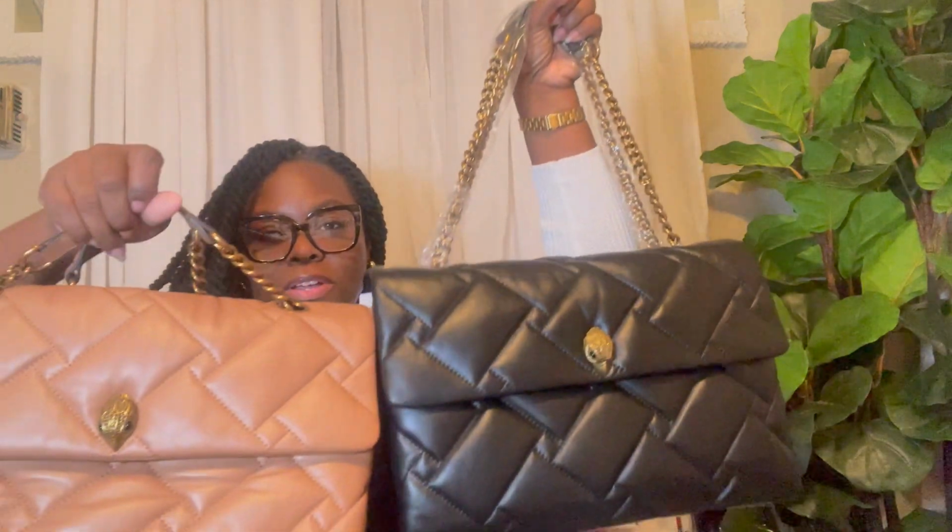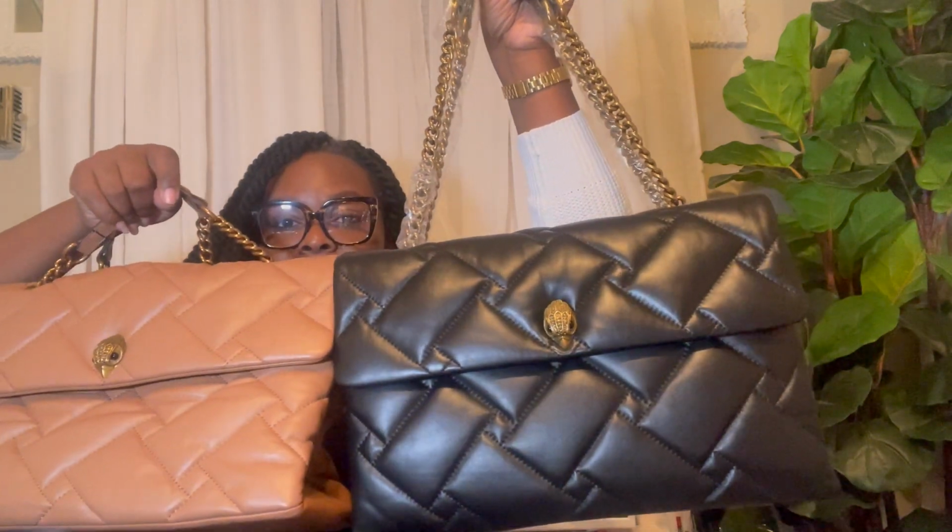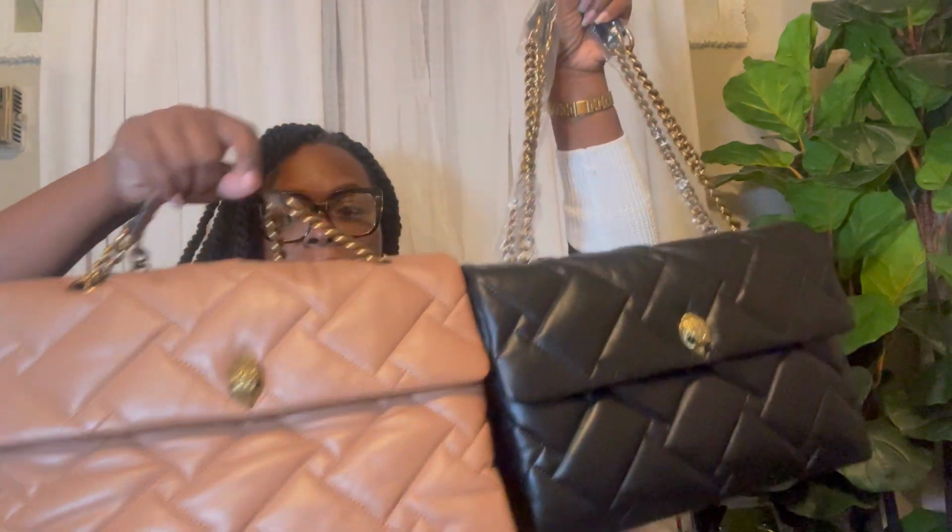Move over, sis. And this is low-key the reason why my bag shelf fell apart, because I have such an affinity for big bags. And this is the only other black bag with gold hardware that I have. So get you a girl that can do both. I'm a girlie that can do both.